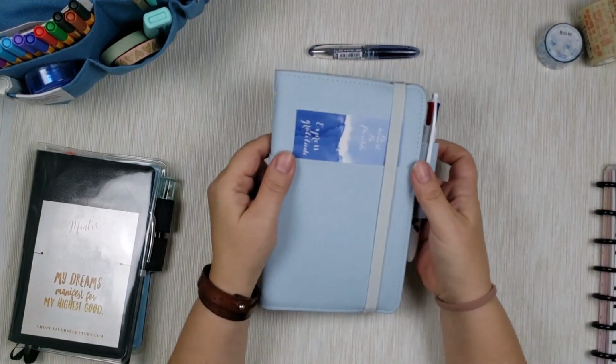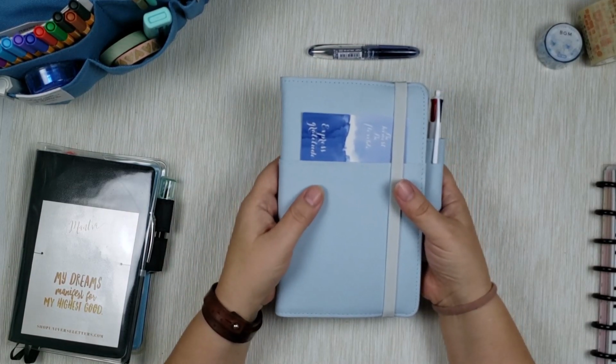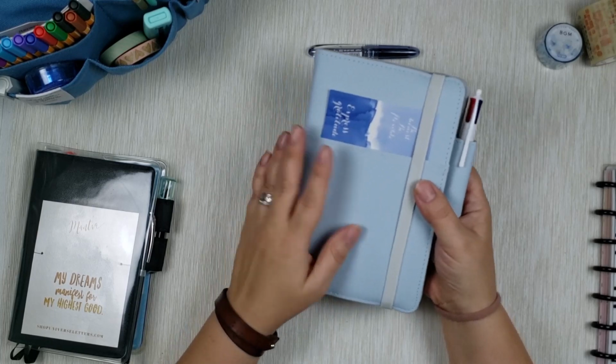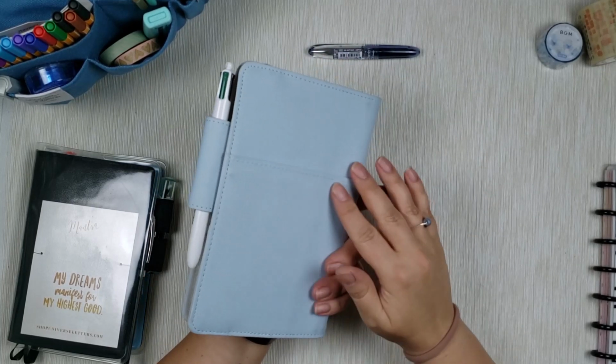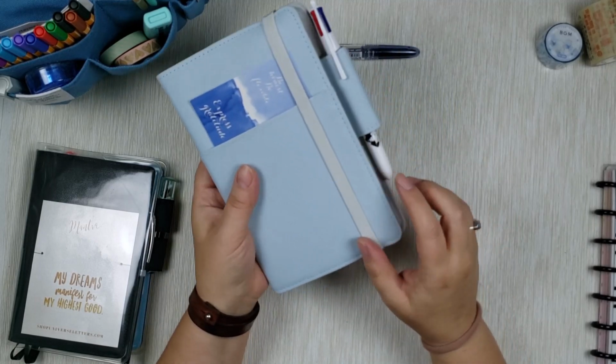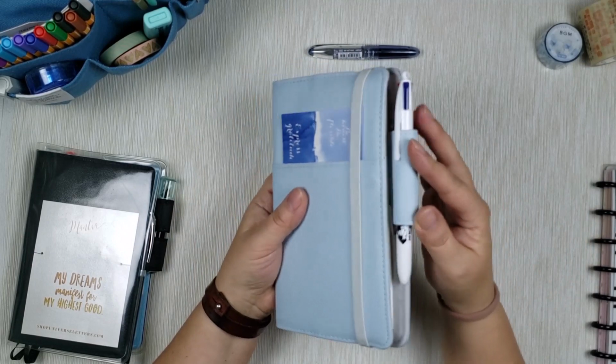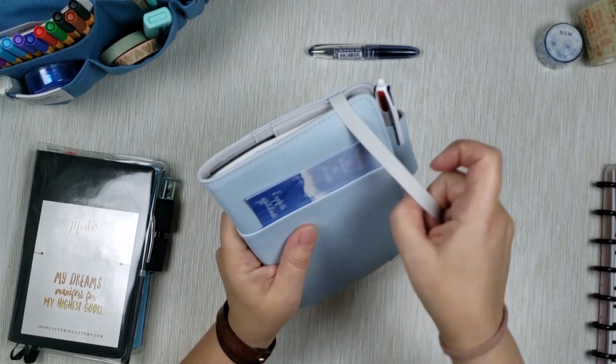And the last one is this notebook here. So the cover is Jibun Techo B6 Slim. It's this beautiful sky blue color. It has a pocket on the front and on the back. It has this rubber band enclosure, which I actually love very much, and it has this nice pen holder you can put a pretty thick pen into.